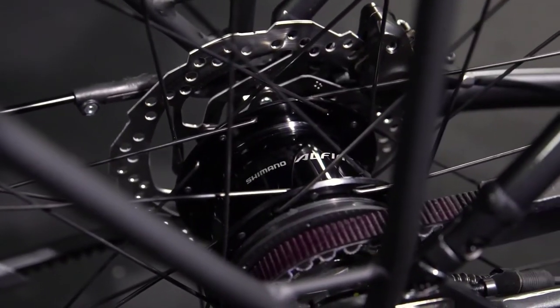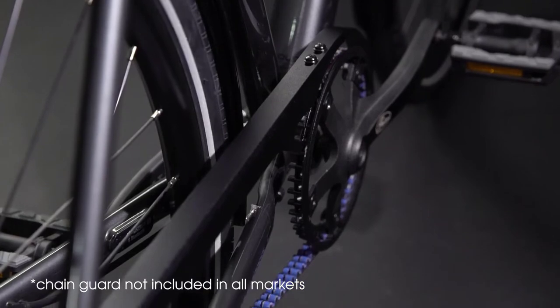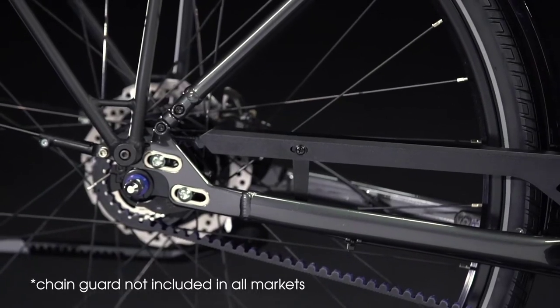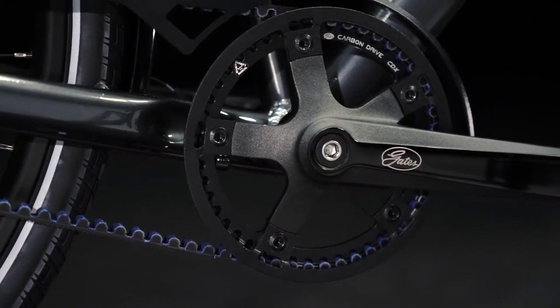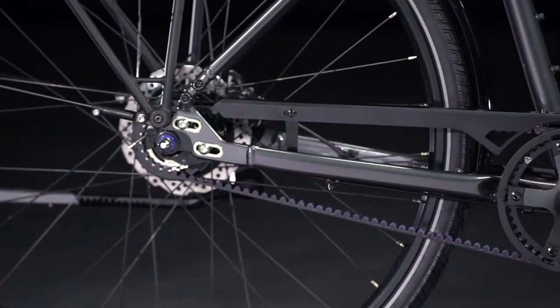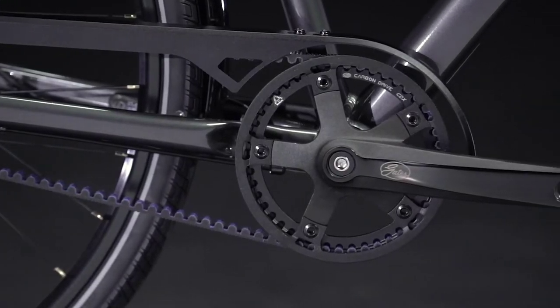With its durable Gates CDX belt drive, there's no more dirty hands or greasy pants when riding District 4. Compared to a chain, belt drives are zero fuss. They're quieter, lighter, smoother, cleaner, and nearly maintenance-free. They're stronger too. Gates belt drives last twice as long as a standard chain.